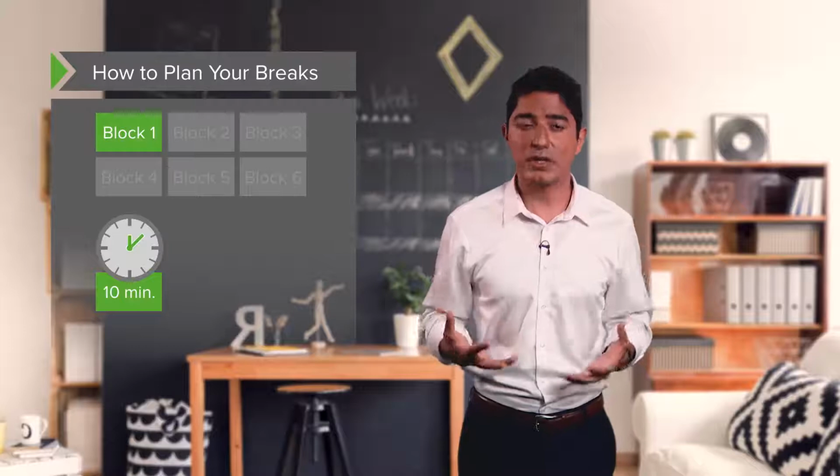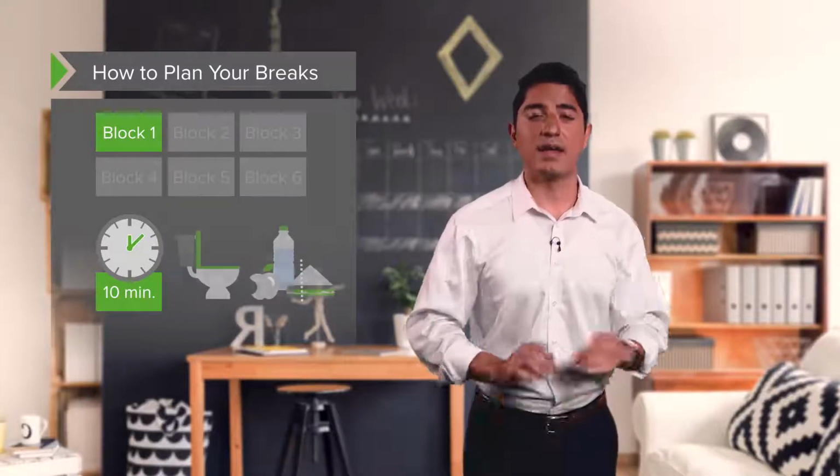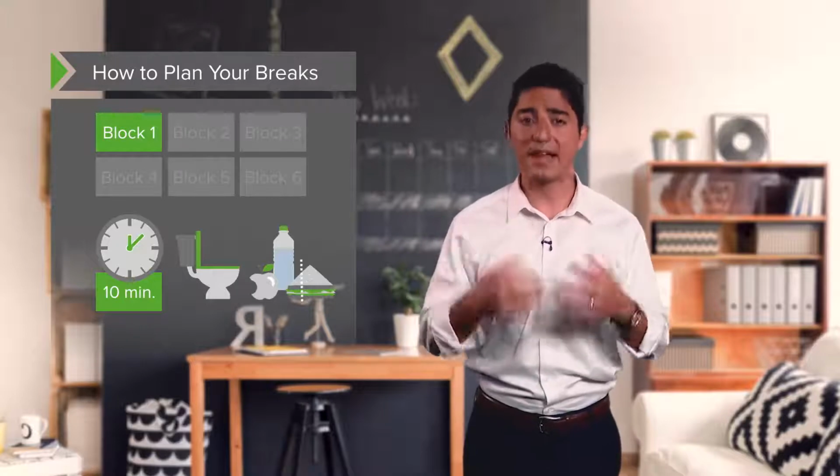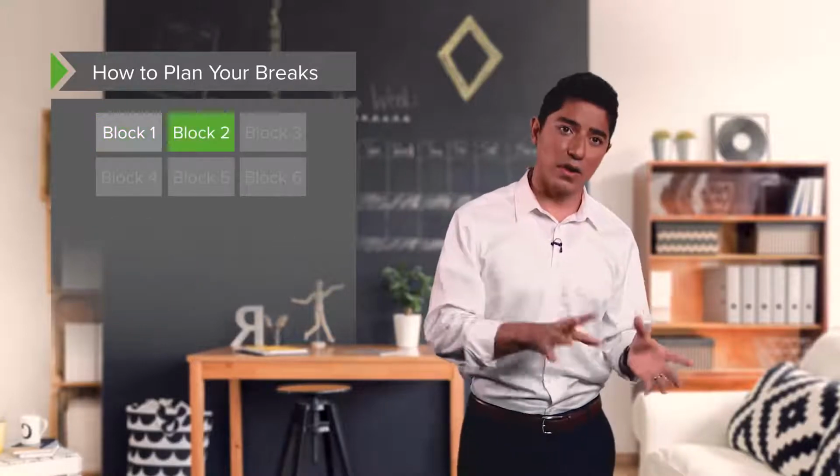Eat a few pieces of an apple. Why do I say apple? One, I like apples, and two, the skin of apples has a lot of energy in it. Just eat them with the skin. Eat 1/4 of a sandwich, yes, 1/4, and a few sips of coffee, tea, water, whatever you want. Essentially, what you're going to do during this 10-minute break is go to the bathroom, rehydrate, and give yourself some calories for energy. Then go to block 2.